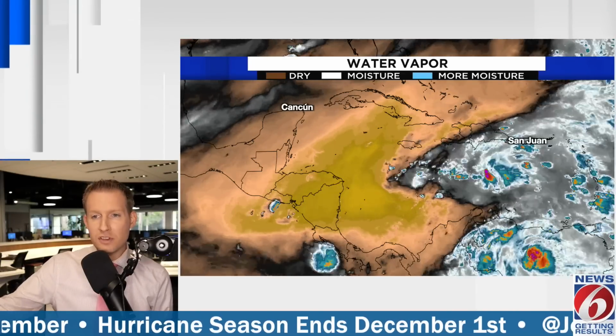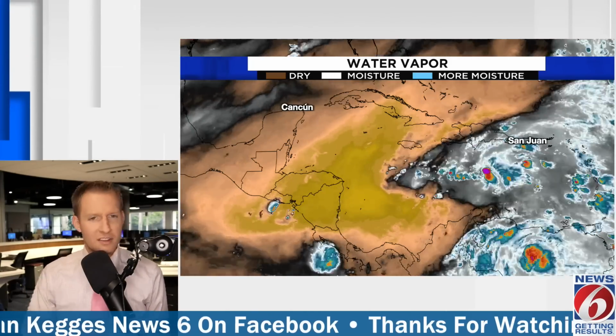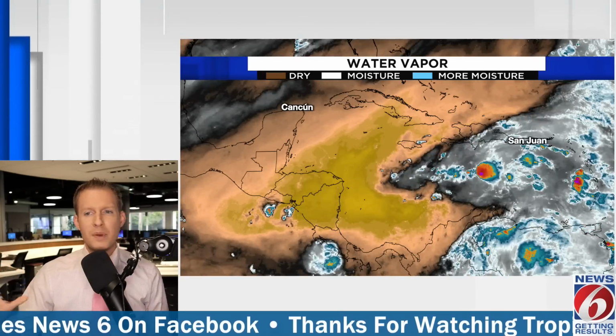Now, as it moves due west, look at all of this brown on the water vapor imagery. That flare up of color there, the purples and blues and whites and yellows, that's the deep moisture associated with a very disorganized disturbance, but it's going to be running right into all of that orange and brown. That is a lot of dry air. We all know it, these things do not like dry air. They do not like wind shear. They like a nice, moist environment, a nice non-hostile environment, a very calm environment. It's always crazy to think here that these big violent storms need it to be calm or else they cannot survive.